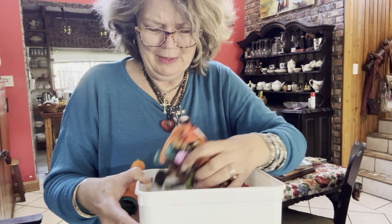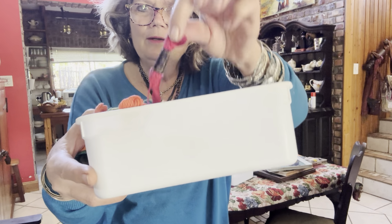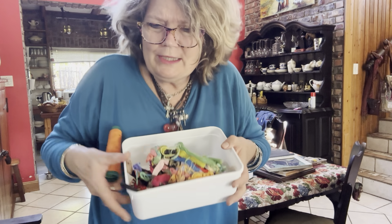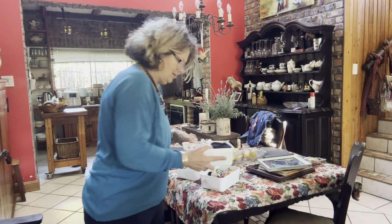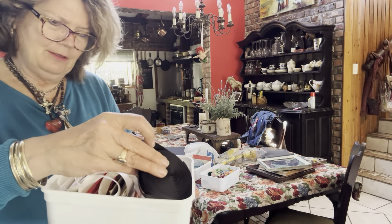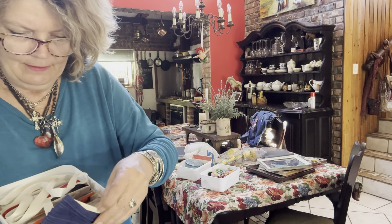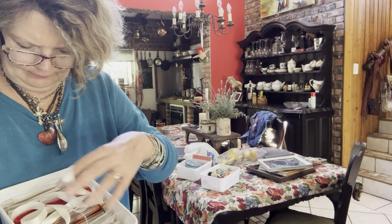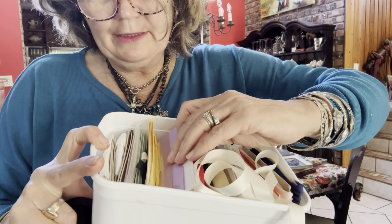And then look at the beautiful colors of these slow stitching embroidery yarns. Oh, I couldn't believe it. The oranges, the pinks, the reds. Look at that one. It's just gorgeous. So yes, and then the one, this was just plain, mostly self-binding stuff and whatnot.